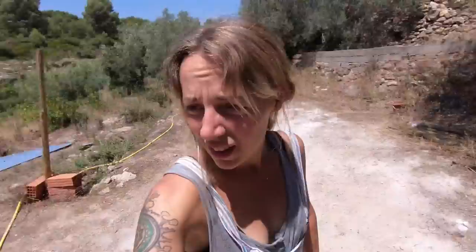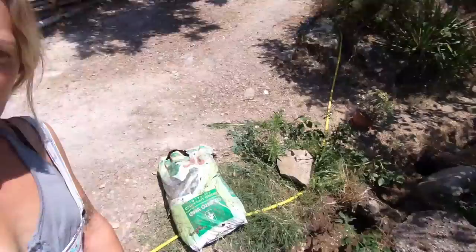I need to fix this. I've been putting this off for so long. I really need to fix this. Should I dig up this whole thing? I want to lay these pipes underground and then cement all around them so that we're not just covering the canal with random pieces of rock and even a bag of compost we were using at one point.